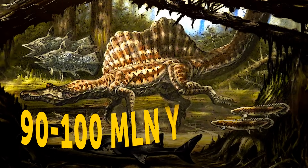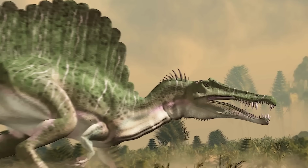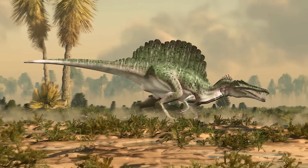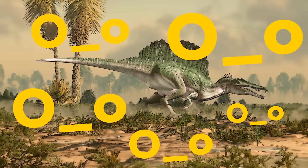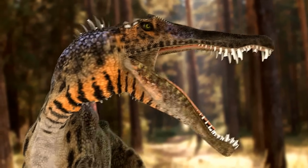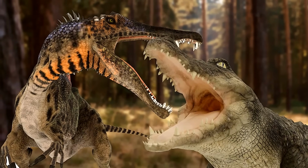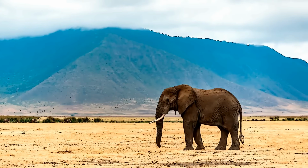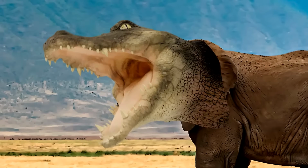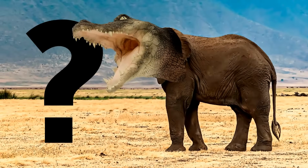This meat-eating dino lived around 90 to 100 million years ago. It was about 60 feet long, 12 feet high, and weighed up to 22 tons. Its head was around the size of 8 bowling balls and was shaped like a crocodile's face. Basically, the Spinosaurus was a big African elephant with the face of a crocodile. Just kidding. But that would look funny though, wouldn't it?